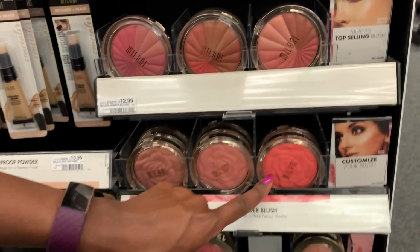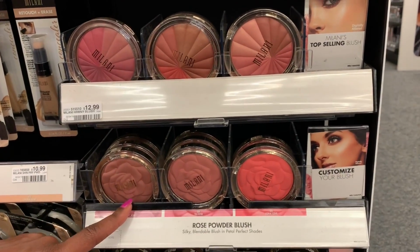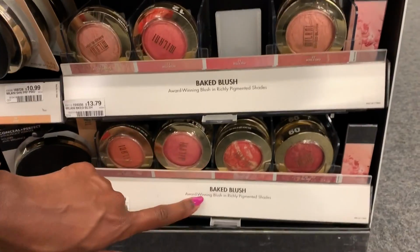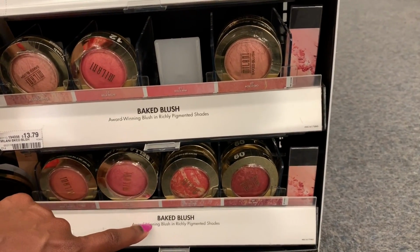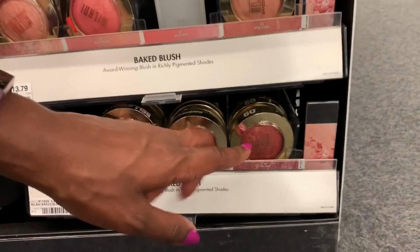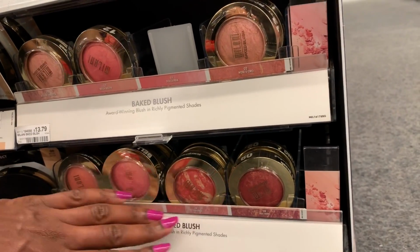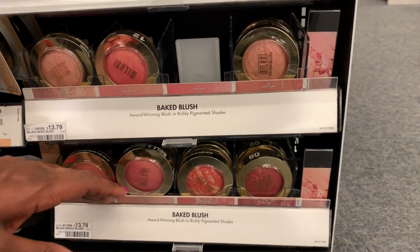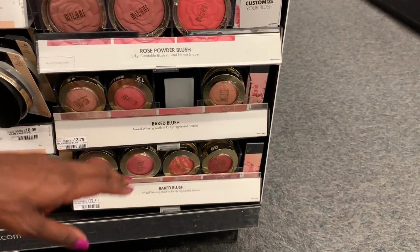They don't have a great color selection here because there's a lot more colors, but I love them. Also, the baked blushes. I used to like them a lot, but I find that it starts getting like a dirty top. I don't know how to explain it. They're not my favorite, but they don't last very well, is what I'm trying to say.